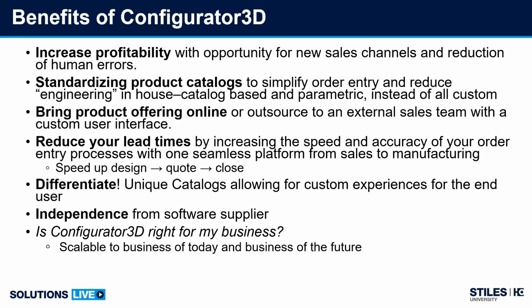You also reduce your lead times by increasing the speed and accuracy of your order entry process with a seamless platform, as I discussed, from sales to manufacturing. Again, you're trying to build off of that excitement that, hey, this is my dream kitchen. I love this. I want to buy this now. How can I do it? And instead of having to double check things or ensure that the machining is correct or the pricing is correct, you know it's all correct. So you can quote that on the spot and you can close that right in front of the customer.